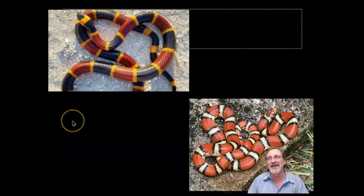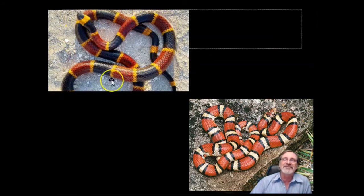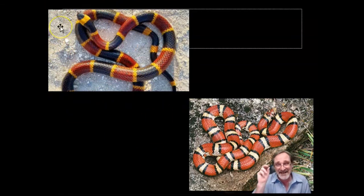Okay, so here we've got another example of both of those. The warning coloration. Do you know what kind of snake this is? It doesn't have long fangs, so it isn't as dangerous. You're a lot less likely to get bit by this than you would, say, a rattlesnake. Rattlesnakes don't only have warning coloration, they have a warning rattle, right? This guy doesn't have a rattle. It's called the coral snake.